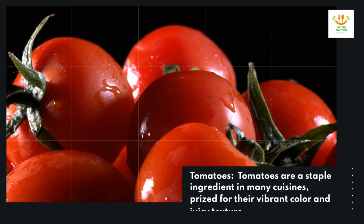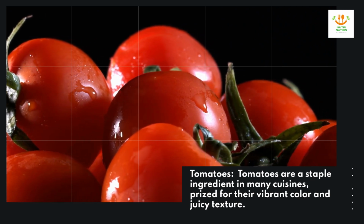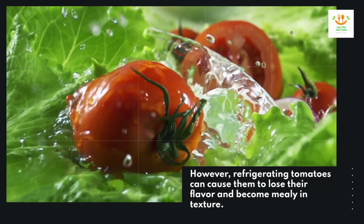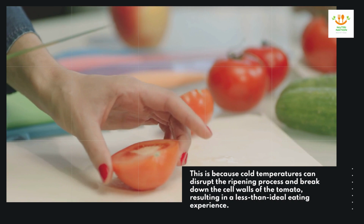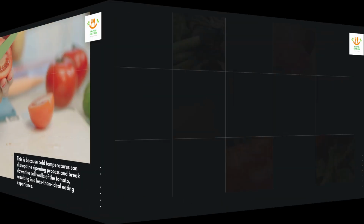Tomatoes. Tomatoes are a staple ingredient in many cuisines, prized for their vibrant color and juicy texture. However, refrigerating tomatoes can cause them to lose their flavor and become mealy in texture. This is because cold temperatures can disrupt the ripening process and break down the cell walls of the tomato, resulting in a less than ideal eating experience.